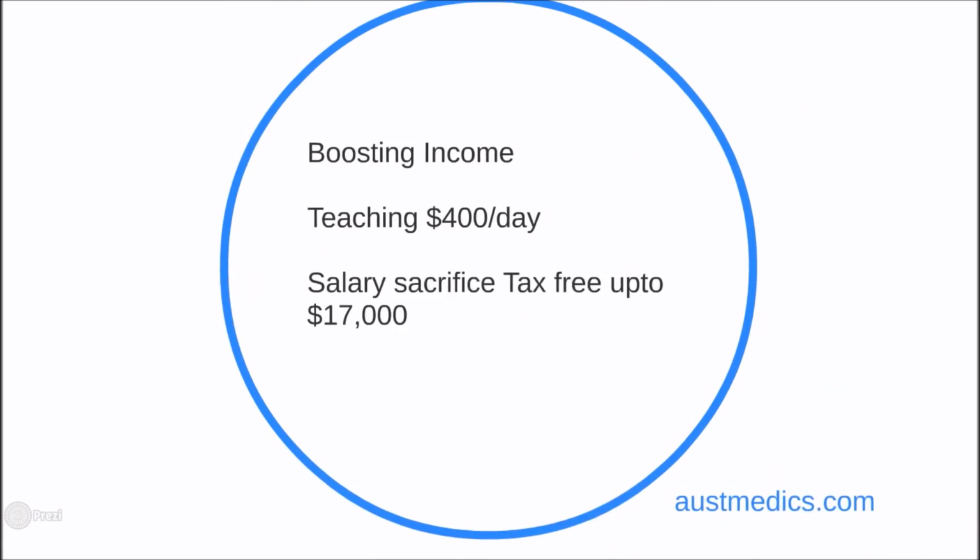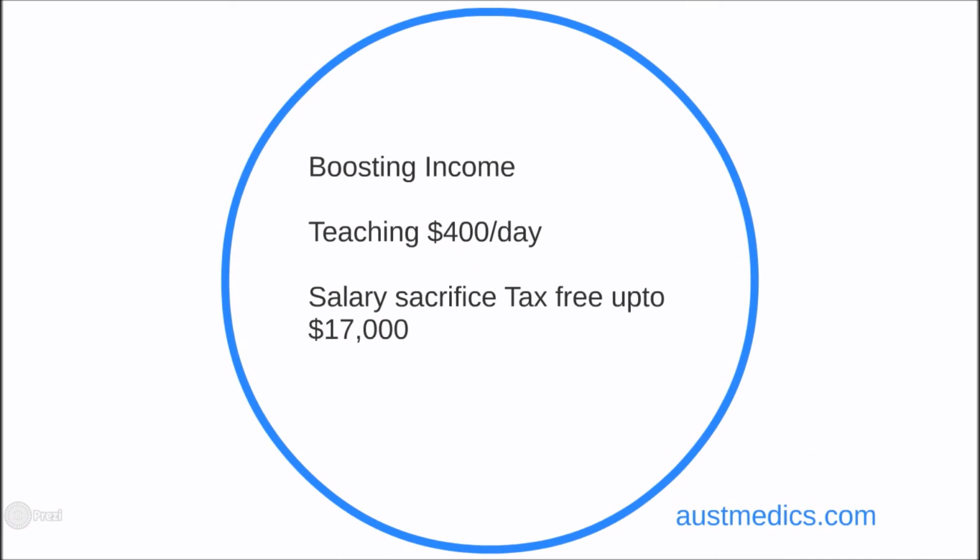There are a couple of other ways to boost income. If you're lucky enough to work in an accredited practice that does teaching for medical students, you'd receive $400 a day. One of the other things that's worth looking at, if you like A&E work, you can earn $17,000 tax-free in Australia with salary sacrifice in hospitals. But that's worth exploring if that's your cup of tea.